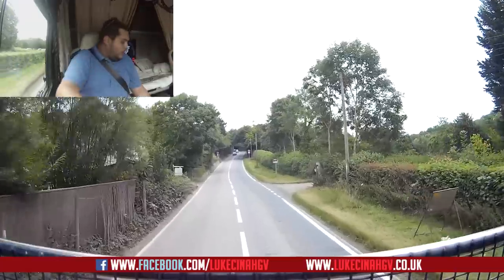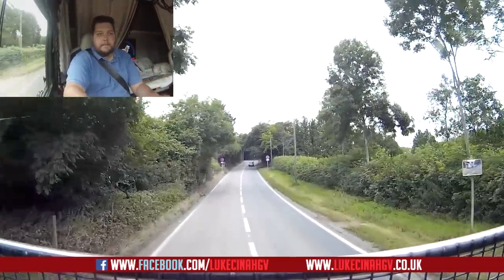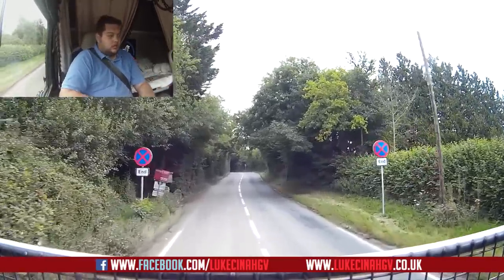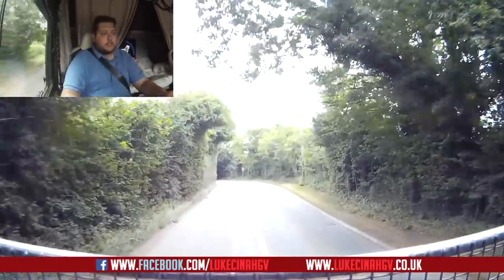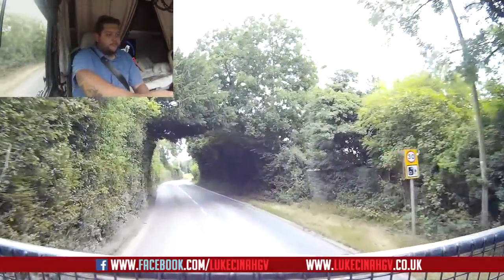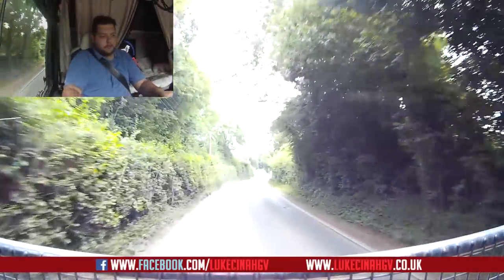Right. I'm going to keep my beacons on just until I get around this tight bend, and then I'll turn them off. Because this bend coming up, I need to take out both sides of the road to get around it. So, just to be safe. According to the sat nav now, there's a bit of traffic on the route as well.